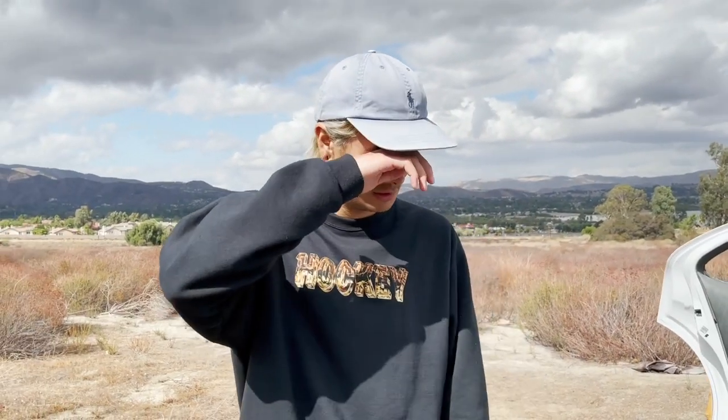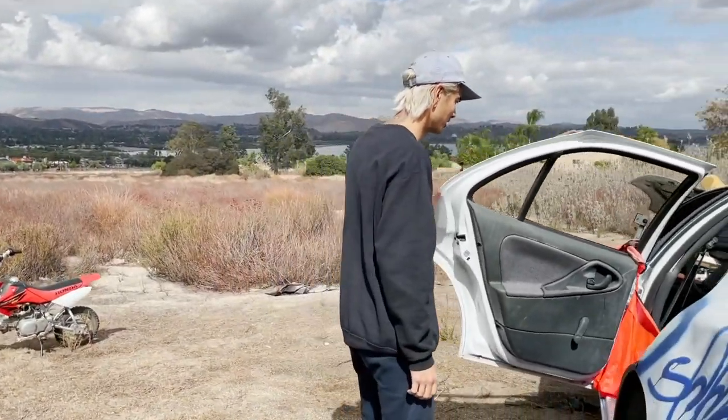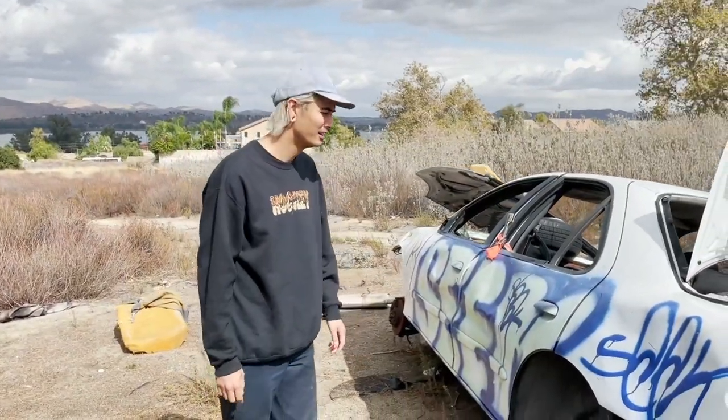Random car here, it must have been stolen and then driven down Ortega and they just dumped it. But I want to paint this side, but I gotta get the door to shut. That was easy. I got the sketch right here.